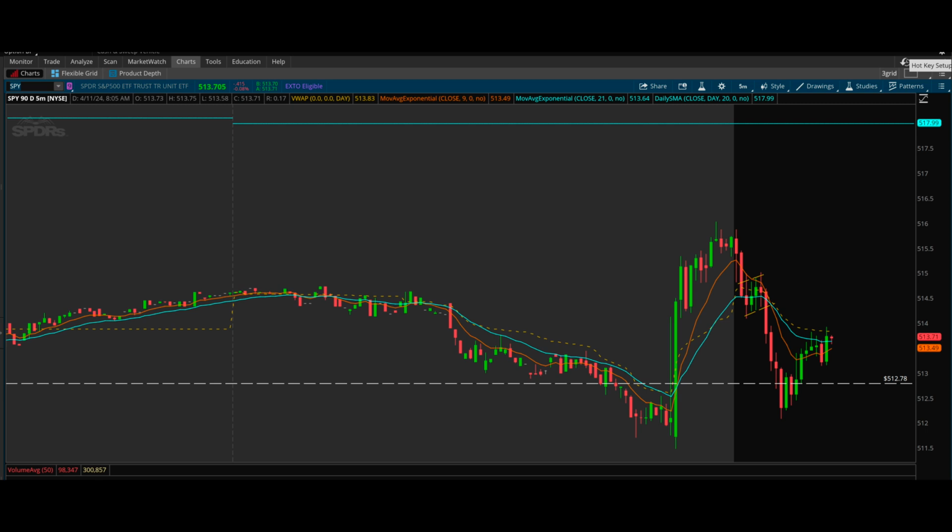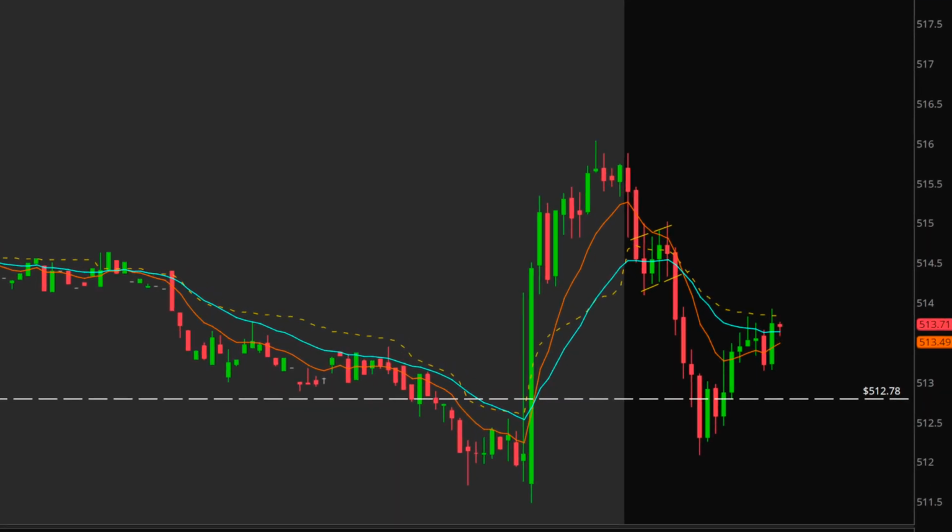Now let's take a look at the S&P 500, the SPY. Just to show you that if you trade the SPY, if you're a SPY trader, what does it give us, right? First 10 minutes of the day, bearish candles, and then a slight pullback, right? It's a little bit early for my taste.